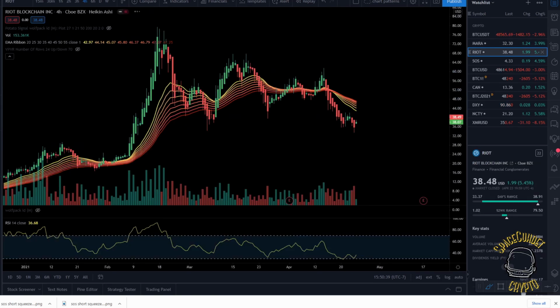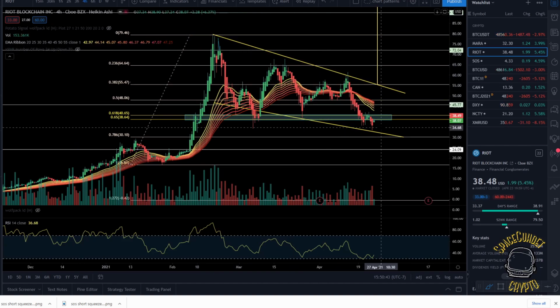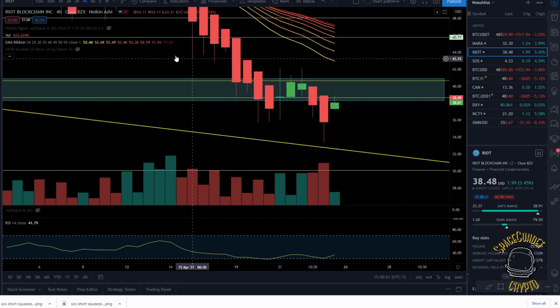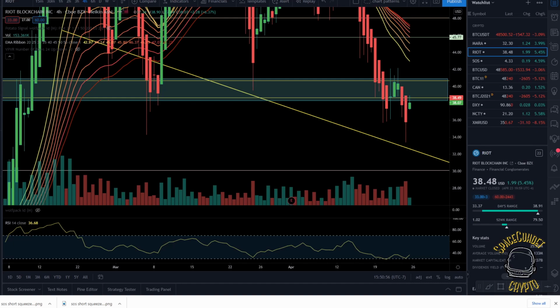Let's move on to RIOT. RIOT is now forming this sort of descending wedge, or this descending channel pattern right here. It actually on Friday broke through its golden pocket support zone, which we've seen support here many times for RIOT. So that is not a good sign. It's looking more bearish at this point, because we found support here, even had a wick down here.